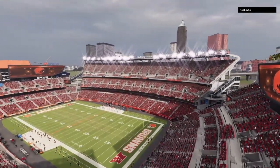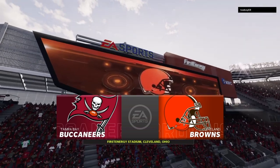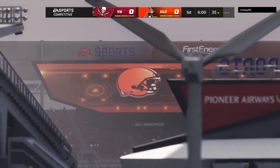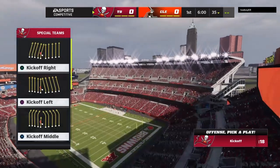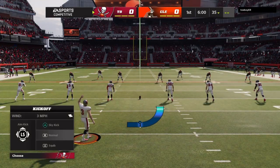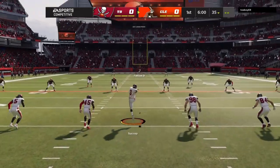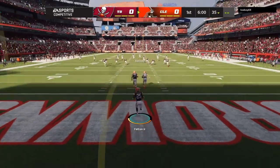Today's sports coverage of the NFL brings us to First Energy Stadium here in Cleveland, Ohio. This was the scene a few minutes ago. The Dawg Pound in full roar as their Browns emerge from the tunnel. They're ready to go as they get set to match up with the Tampa Bay Buccaneers. Ryan Succop, the man tasked with getting this one started. And off we go from Cleveland.